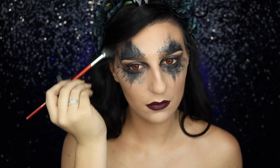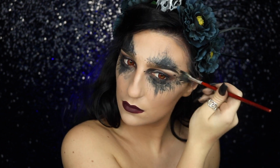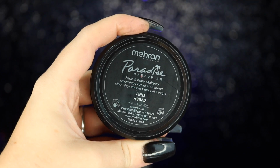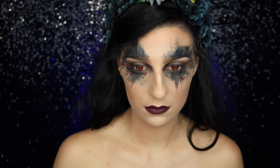And I'm kind of taking inspiration from Jester makeup to try and give it that diamond effect to really make it look abstract. I'm then going to be taking my Mehron Paradise paint in red, and I'm also going to be lightly applying this in dotting motions around the black body paint.